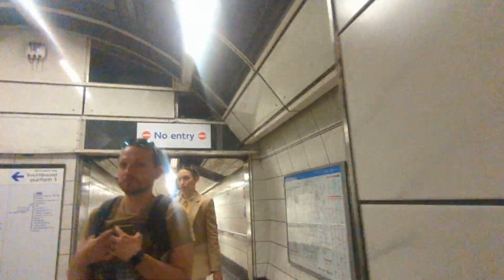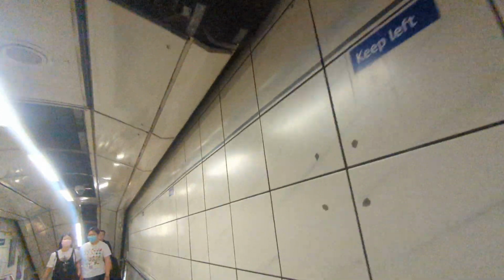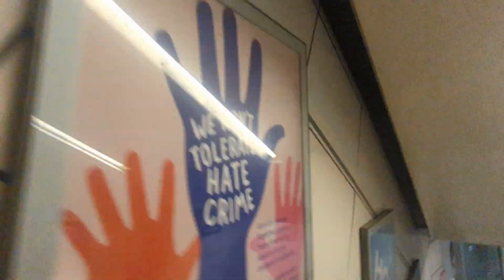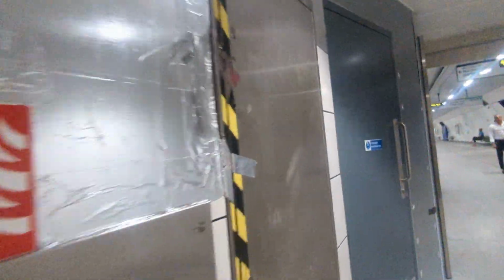Metropolitan Line, Chesham, Amersham, Watford and Uxbridge to Baker Street and Aldgate. Jubilee Line, Stratford to Stanmore. Hammersmith and City Line, Hammersmith to Barking. District Line, Wimbledon to Edgware Road. Ealing Broadway. Sorry, not Ealing Broadway. Richmond to Upminster. Ealing Broadway to Upminster. All on the District Line.